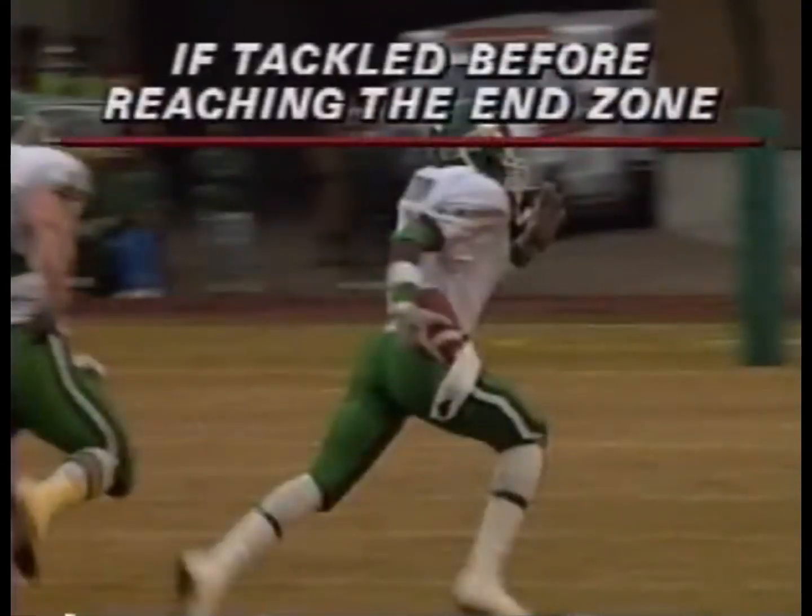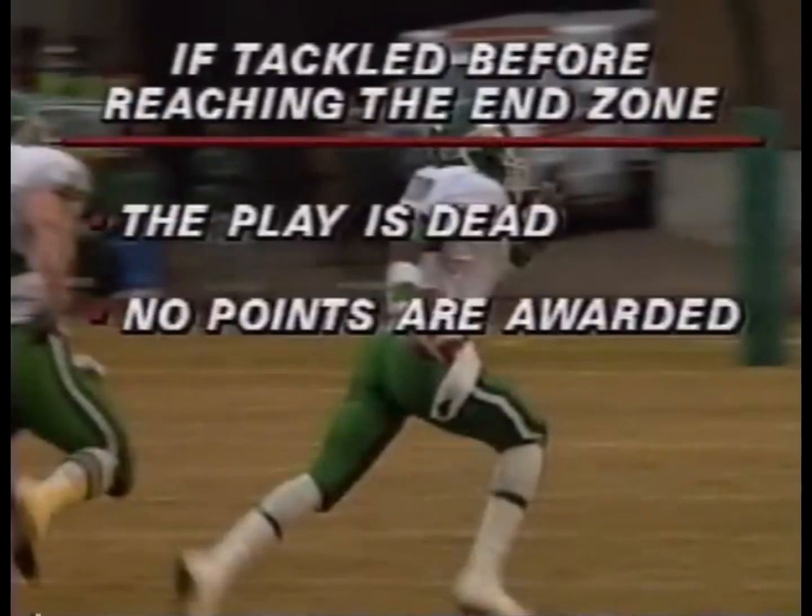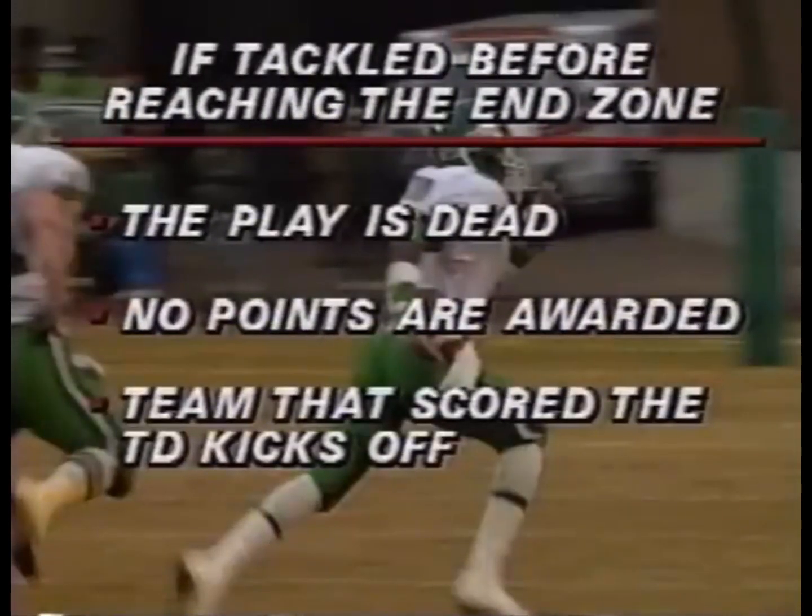If the kick is blocked, or a fumble occurs on the running play, or the pass is intercepted, the defensive team can run the ball all the way down the field to the other end zone, and they would score the 2 points. If tackled before reaching the end zone, the play is dead, no points are awarded, and the team that scored the touchdown kicks off. However, this play can work to the offense's advantage. Let me tell you how.